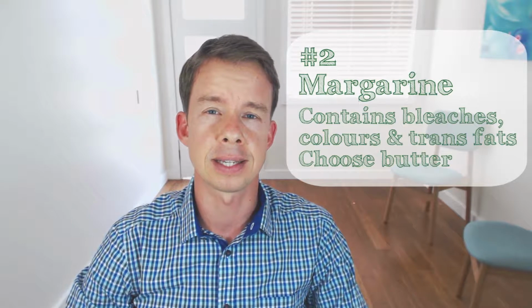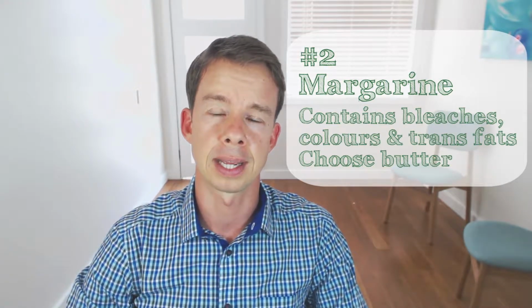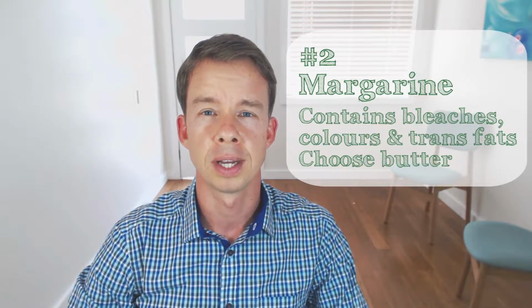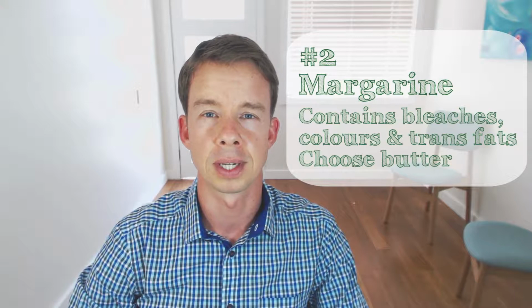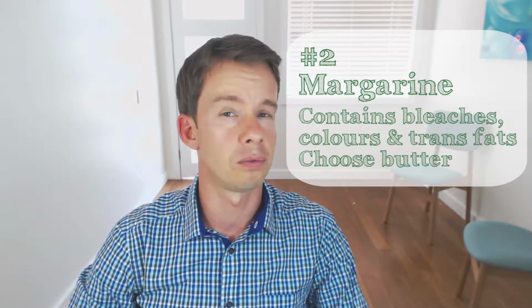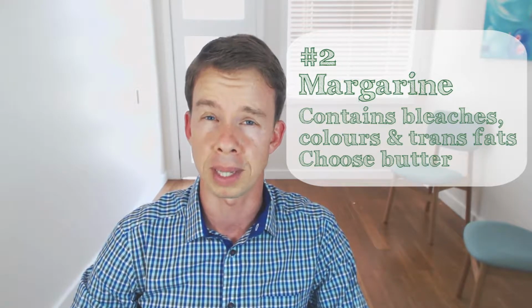The second food item I recommend avoiding is margarine. The reason for this is that margarine contains a raft of unhealthy chemicals. It contains bleaching agents, colorings, preservatives, all sorts of nasty chemicals. Now, the alternative is simple, and that's butter. So whenever you reach for the margarine, I definitely recommend going for pure, preferably grass-fed butter instead. And butter tastes better, so it's an easy choice.